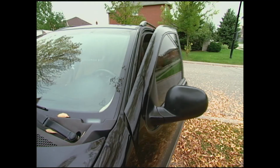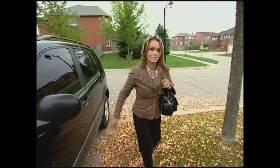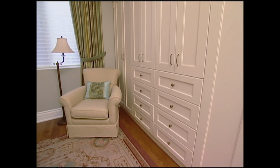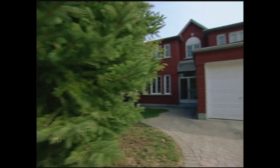It's time for our guest designer, Evelyn Eshun, to gauge how well her signature room has been matched in the homes of our competing couples. I think we did everything we could. I think it's a good match. Evelyn, welcome to Kate and Mark's room. Wow.